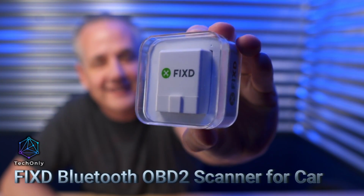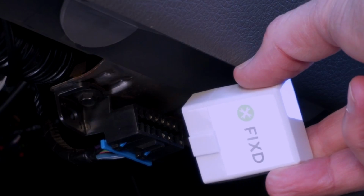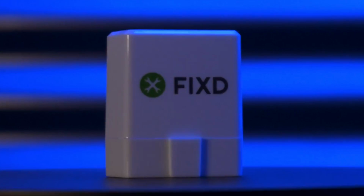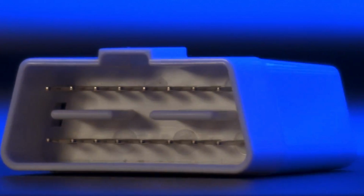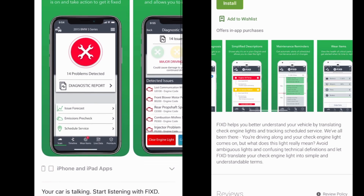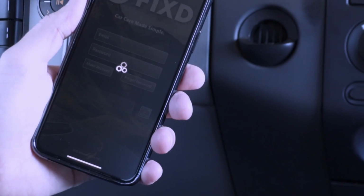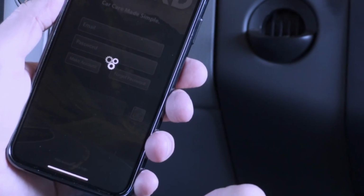This device can help you diagnose car problems before they become serious. It's designed to be plugged into your car's OBD2 port, which is located under the driver's side dashboard and can communicate with your smartphone via Bluetooth. The VICSEED app will then provide you with real-time information about your car's health, including any issues that need to be addressed. The VICSEED scanner is compatible with most cars built after 1996.